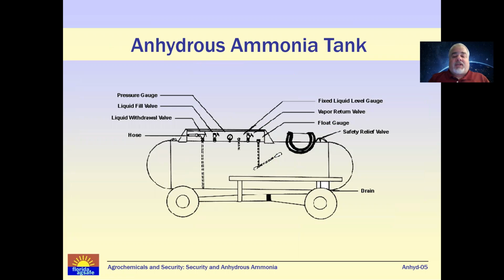And ammonia tanks, this is a portable ammonia tank that you would find in a fertilizer operation in agriculture, and you don't have to worry about the details of how the tank is constructed, but in a refrigeration system, it would be a stationary tank, a reservoir of some sort for the refrigeration system. It wouldn't be on one of these portable tanks used to bring to the fields to inject as a fertilizer.